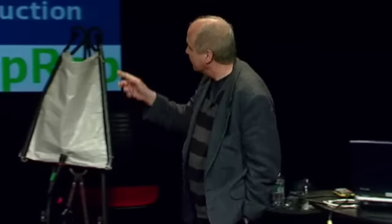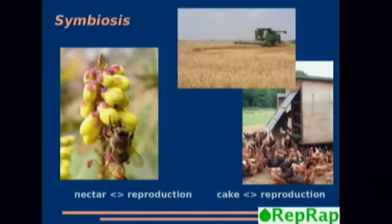So there's actually a pretty close parallel here with the nectar given by the plants to the insects to help them reproduce. Here, eggs and flour make cake. And we get the cake in exchange for the reproduction. Now, I said earlier on that breeding is our most powerful technology, and it's something, of course, that predates the Industrial Revolution by thousands of years.